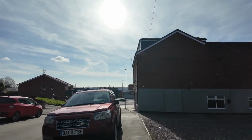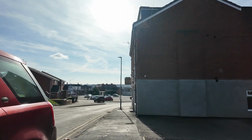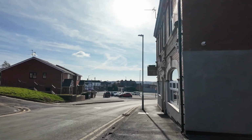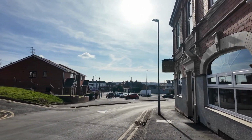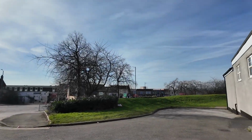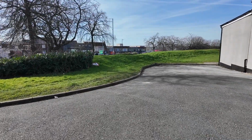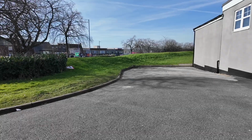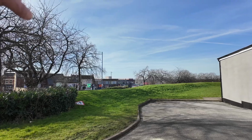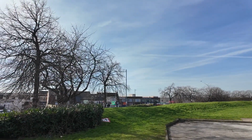Pub here called the Woden, no longer a pub. They've tried unsuccessfully to keep the Woden pub going, but they gave up in the end, and it's now a boutique hotel. Here's an old road as well, which I did cover in my video of the two churches on the hill. This was Earps Lane, and Earps Lane would go left, and it would meet up with Earps Lane just off Upper High Street over there.